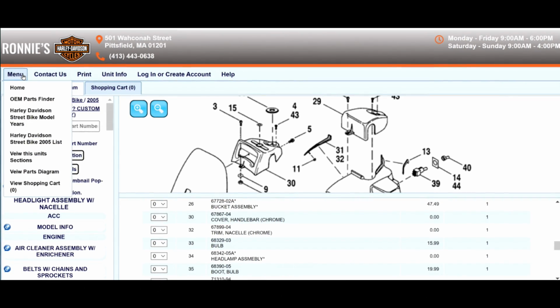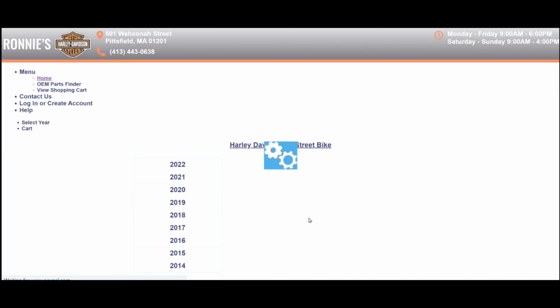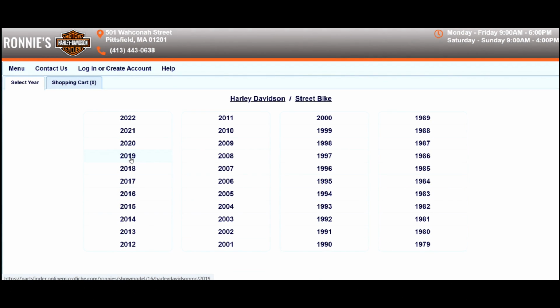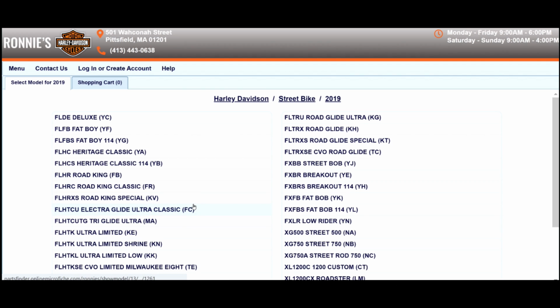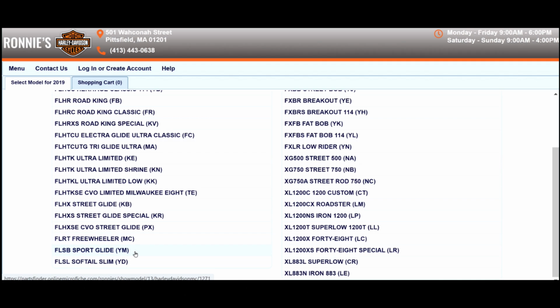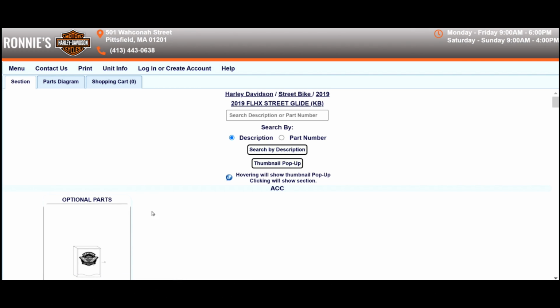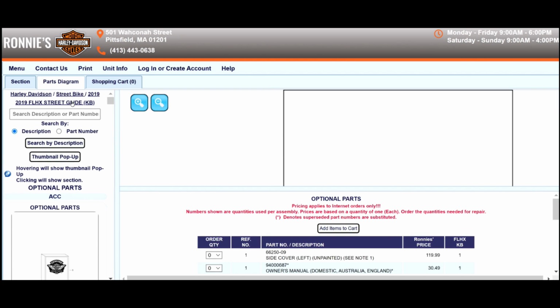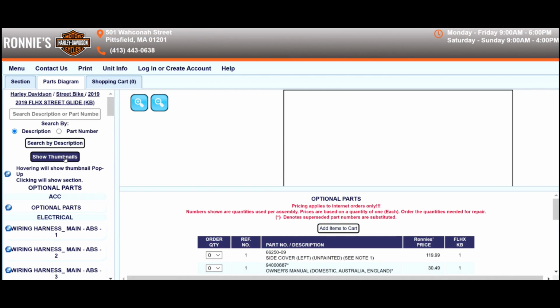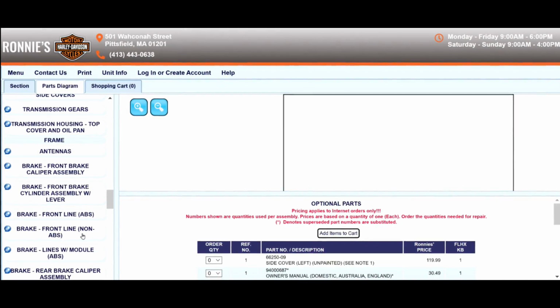We're going to go back to menu, OE parts finder, and street bike right there. Now my Street Glide is 2019, and it is a Street Glide standard. So we're going right here where the Street Glide FLHX Street Glide. Same situation, parts diagram right there. Use a thumbnail pop up. Wiring harness. Everything gets a little bit more complicated when you get to those newer bikes.